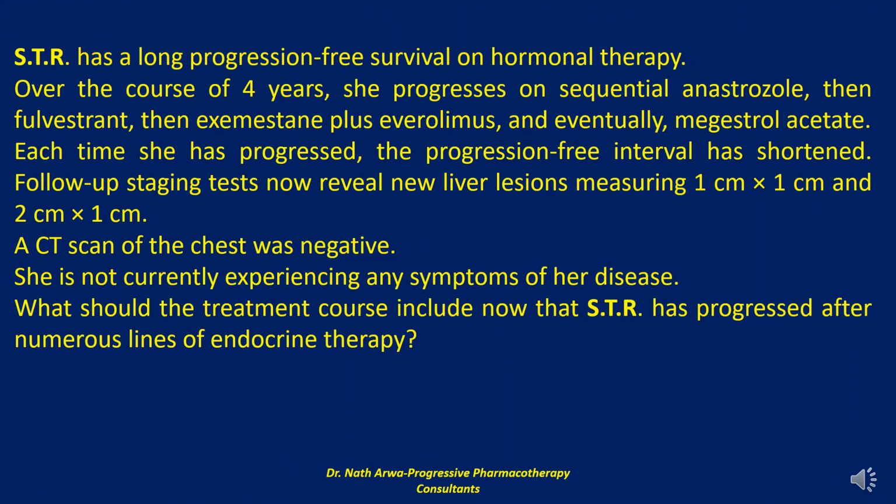Because STR has progressed through multiple lines of hormonal therapy and the progression-free interval has shortened with each treatment course, chemotherapy would now likely be the best option. Patients with a good performance status, little previous treatment, prolonged progression-free intervals, and limited metastatic disease are more likely to respond to further treatment with chemotherapy.